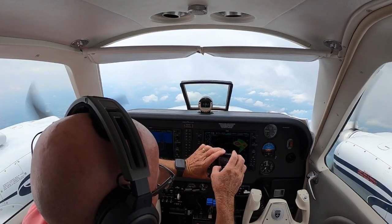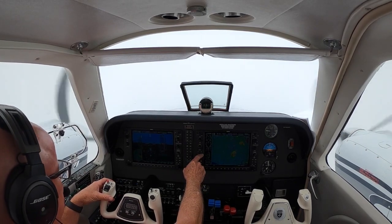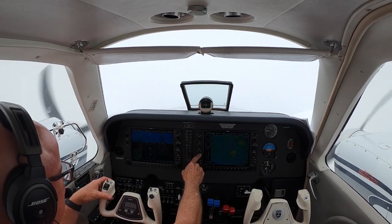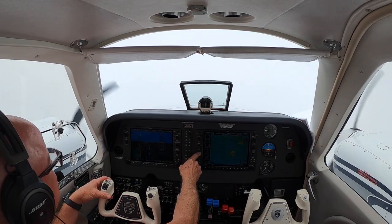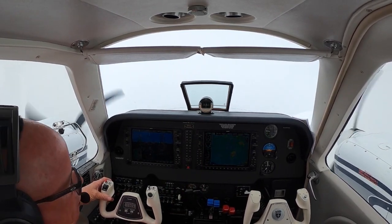Chief 14, 12 miles from final approach course. 3 Delta Delta, like a little left for weather if we could. Number 3 Delta Delta, say again. Like a little left for weather if we could. 3 Delta Delta, approved as requested, advise when back on course. Okay, 3 Delta, thank you.